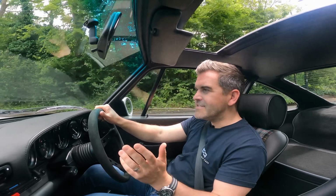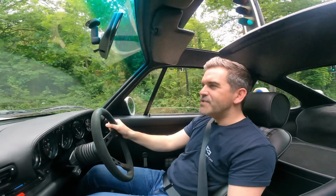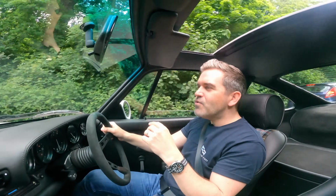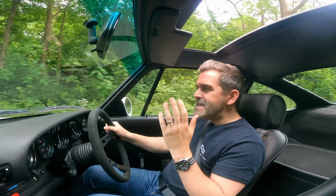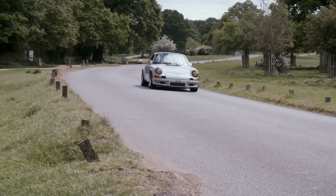Now a G car, as standard, even on these bumpy British roads, is very, very well behaved. And even with all the upgrades that Paul Stevens has done to this car to increase the performance and make it stiffer and things like that, it's still very comfortable.